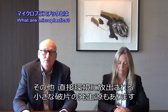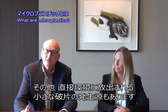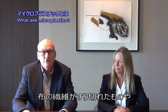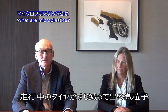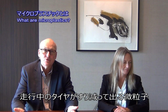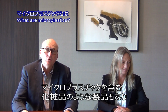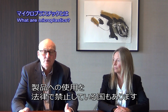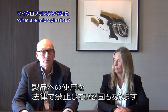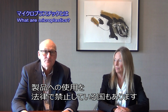There are also some direct inputs of very small sized pieces directly to the environment. This can come from fibers wearing away from textiles, from particles wearing from the tires on your car as you drive along the road, but also from products containing small pieces of plastic, like some cosmetic products. And in some countries we've started to see legislation to prohibit the use of microplastics in some of those products.